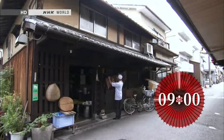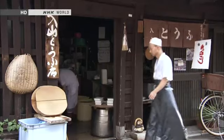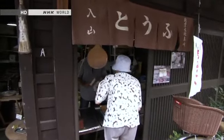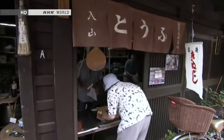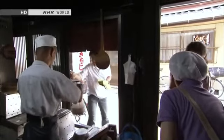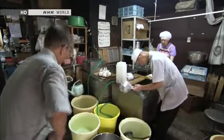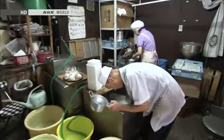Nine a.m. The shop opens. As if they had been waiting, customers come in one after another to buy tofu for breakfast. Tofu is best when fresh. Customers who come here first thing in the morning have been coming every single day for decades.